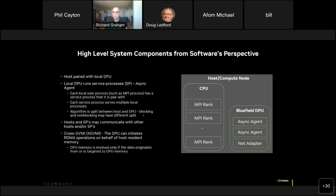Also, we don't assume that because we have a DPU, all the work is offloaded to the DPU when we offload the algorithm. Depending on the type of collective operation, currently we distinguish between blocking and non-blocking operations. For blocking operations, we'll split the work between the host and the DPU to enable the most efficient overall solution performance. And for non-blocking, since the focus there is to overlap, we'll move all the work down to the DPU as quickly as possible. It doesn't necessarily always get as good performance, but it allows you the overlap that's really critical.